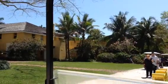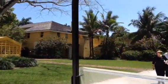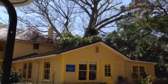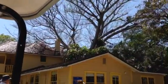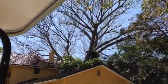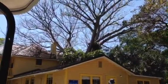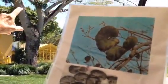Two seeds. That's one seed there. It is called an ear tree because the seed looks like a human ear. It does lose its leaves in the wintertime. It's just now coming out. And this is what it looks like on the tree. So you see all those black things up there? That's all the new seeds.